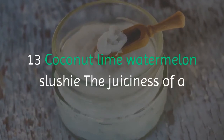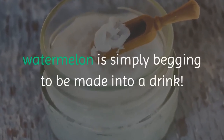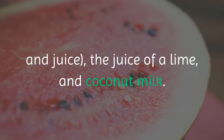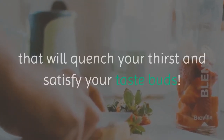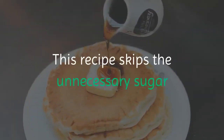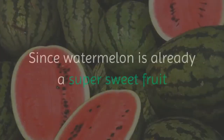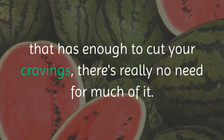13. Coconut Lime Watermelon Slushy. The juiciness of a watermelon is simply begging to be made into a drink. All this recipe takes is frozen watermelon, the juice of a lime, and coconut milk. Blend them all together to get a tropical slushy that will quench your thirst and satisfy your taste buds. This recipe skips the unnecessary sugar that you would usually find in a slushy and uses maple syrup or honey instead.